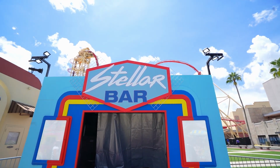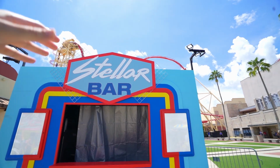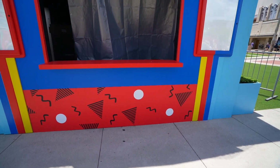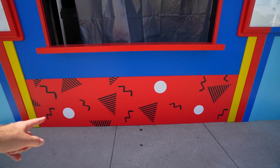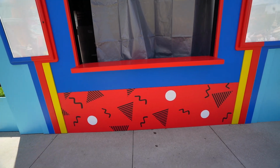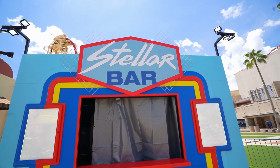I mean, this definitely feels like 80s, right? With the lettering, the coloring, everything kind of screams 80s. Also down here, this reminds me of stuff you would have seen on Nickelodeon a long time ago, or even things like the cups from an 80s ice cream parlor. So we have the Stellar Bar.